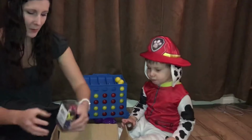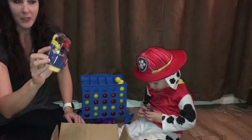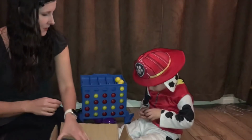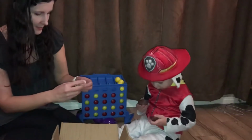He chose this while we were at the Dollar Tree. It's a train-shaped container with a bunch of small Lego. Something that he'll only get to play with if we're around because it's pretty small. Oh, you got to it. Let's see which one we got.